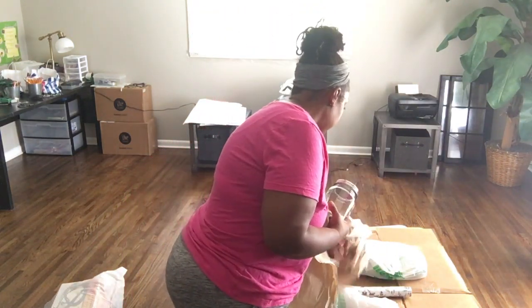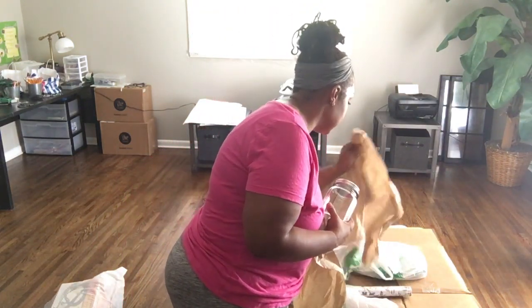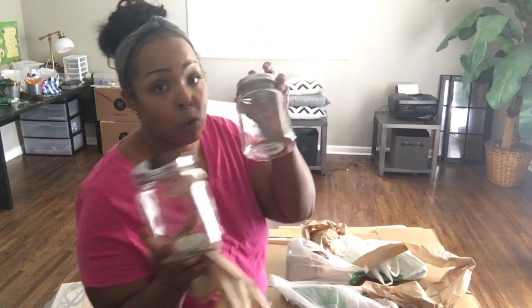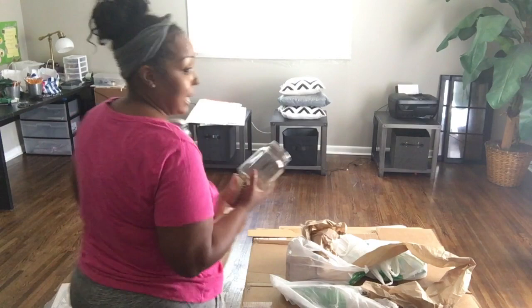Okay, so my idea is to use these as organization for that jewelry making side of the desk as well. So we got these 2.